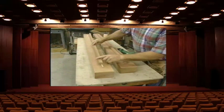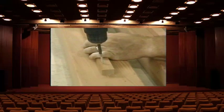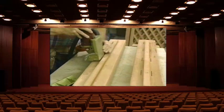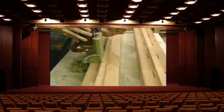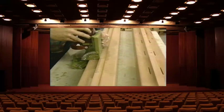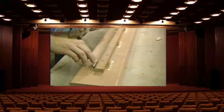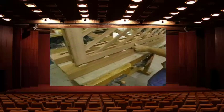Next, I attach this 1-inch cleat to the post with some screws. Now with my accessory fence removed, I'm simply placing the biscuit joiner against the cleat and making the corresponding slots. Now there are a lot of biscuit slots, but this is the only thing that holds the post to the panels. In each slot goes glue and a number 20 biscuit. And now we just drop it in place.